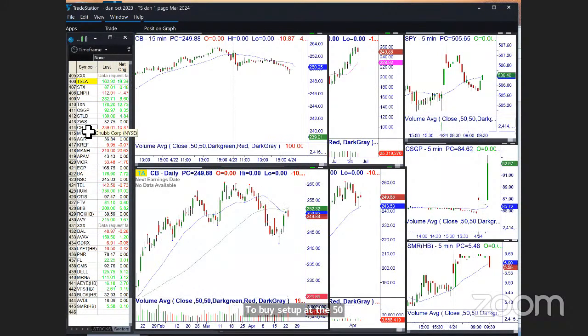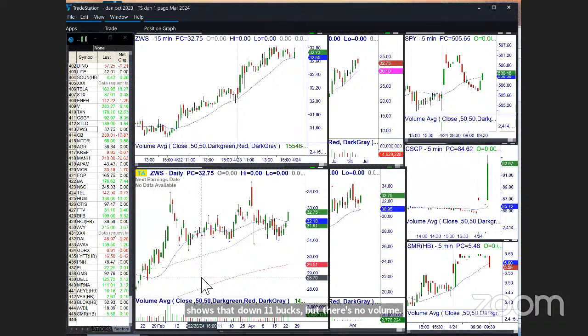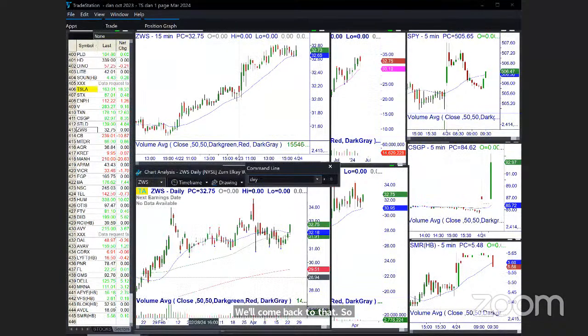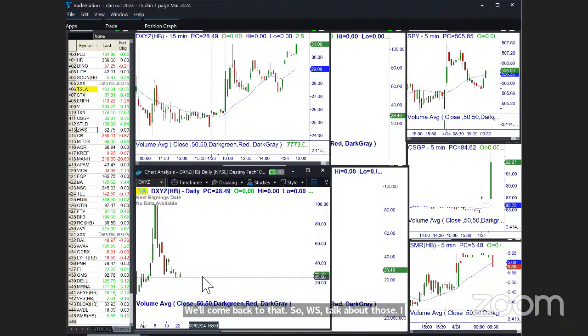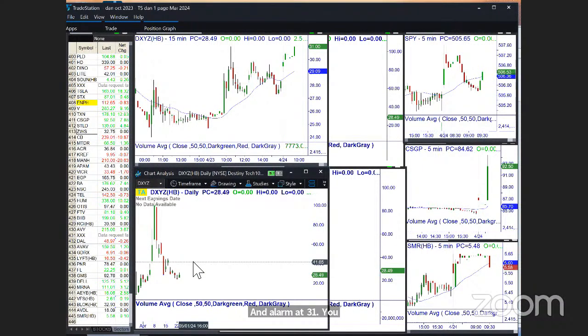Charlie Bravo is a sloppy sell setup. Oh, it shows it down $11, but there's no volume. We'll come back to that. ZWS, talk about those. I just had an alarm on DXYZ at 31. Not going to rush, but it looks like it's trying to make the turn there.